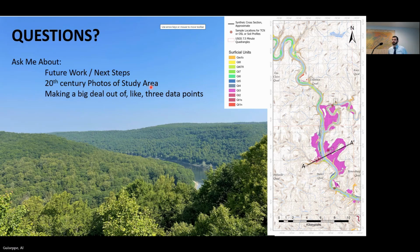Yeah, I have two questions. What do you mean by an exotic clast? It's probably a simple question. I use the term exotic clast to mean anything with an igneous or metamorphic petrology, which, given that the bedrock in this area consists entirely of Paleozoic sedimentary units, must have been brought in by a glacier.